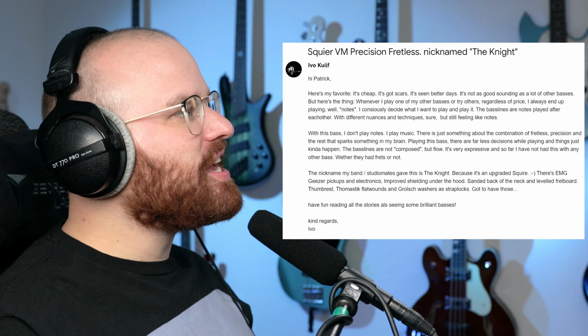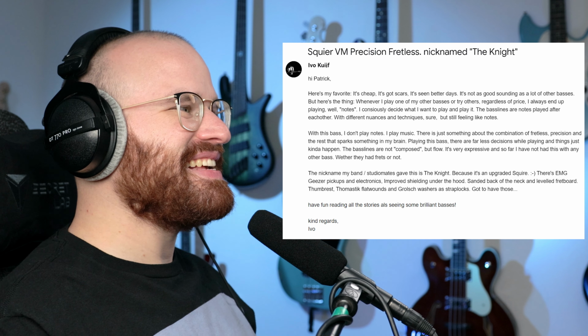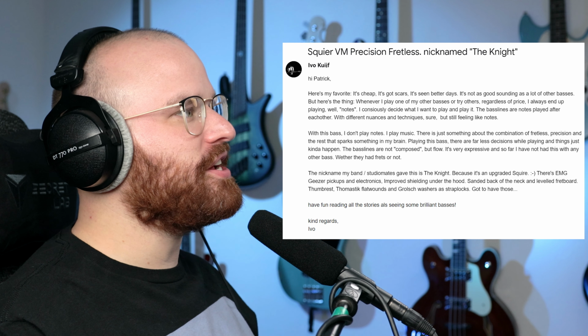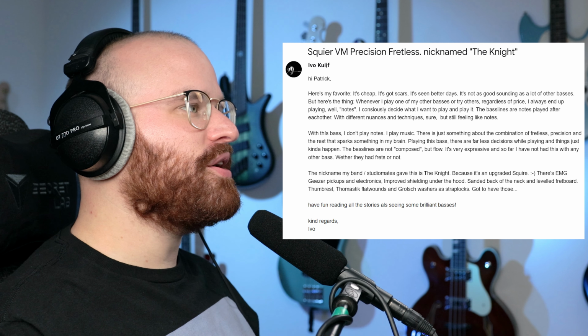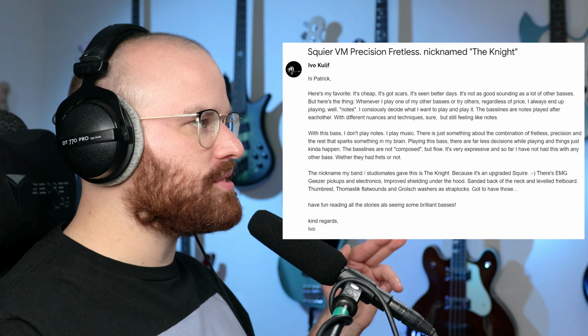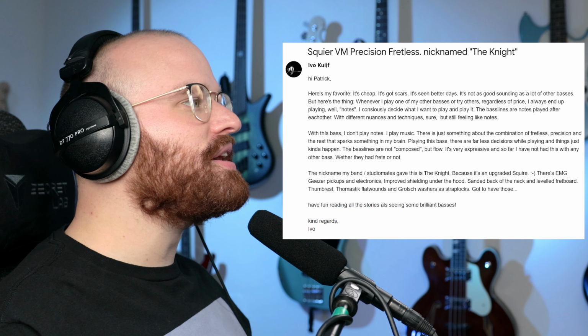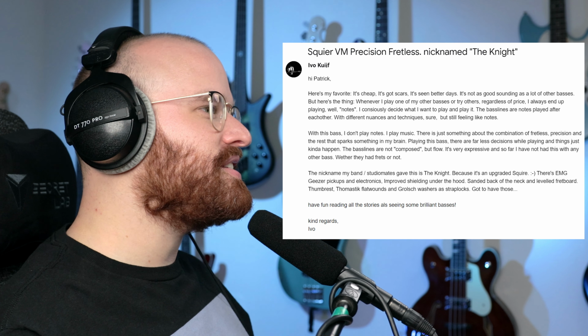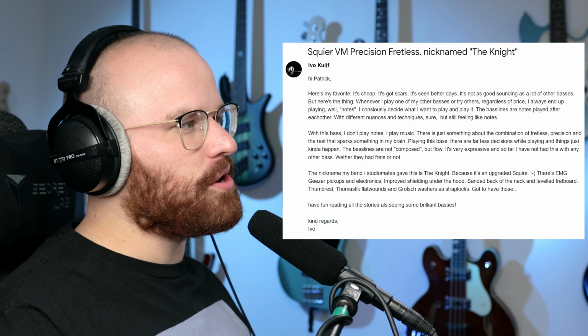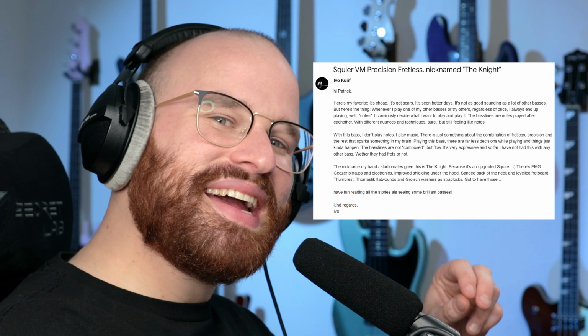Next up from Evo, they say, hi Patrick, here's my favorite. It's cheap, it's got scars, it's seen better days. It's not as good sounding as a lot of other basses, but here's the thing. Whenever I play one of my other basses or try others, regardless of price, I always end up playing, well, notes. I consciously decide what I want to play and play it. The bass lines are notes played after each other, with different nuances and techniques, sure, but still feeling like notes. With this bass, I don't play notes. I play music.